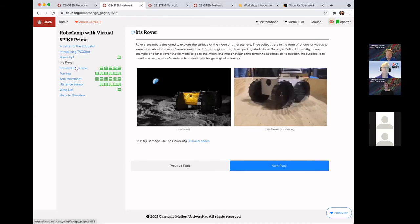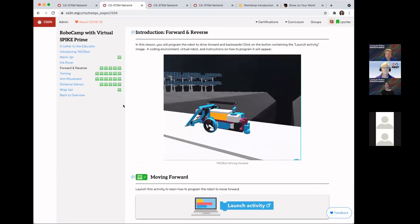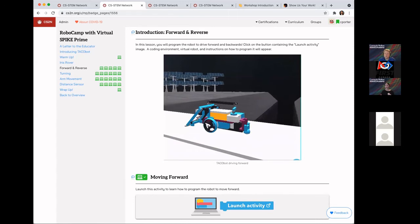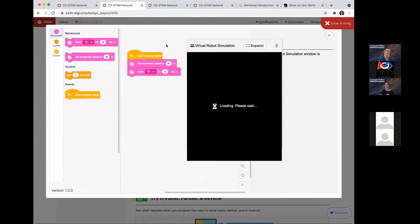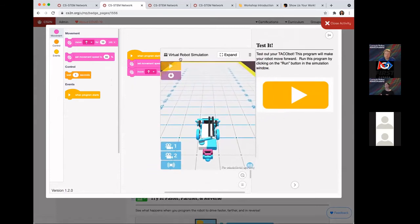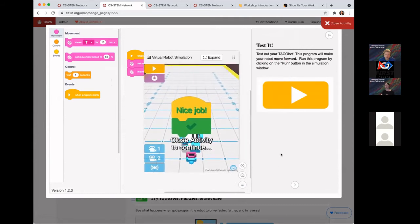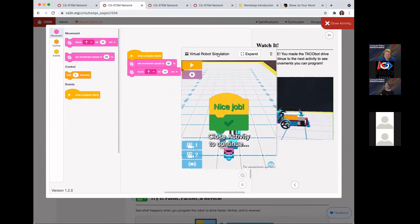So IRIS is going to explore and collect data for geological sciences from this crater that's filled with lava. So that's IRIS. And now our first lesson is to learn how to drive in forward and reverse. So remember how I mentioned that we follow a use, modify, create design method? Well, here, our first virtual activity, when you open it, you'll see that there is code already in here. So we ask you to run it and see what happens. So this content page says to test it out, run it by clicking the run button, and hot tamale, I just made my robot drive forward. So your very first program done.